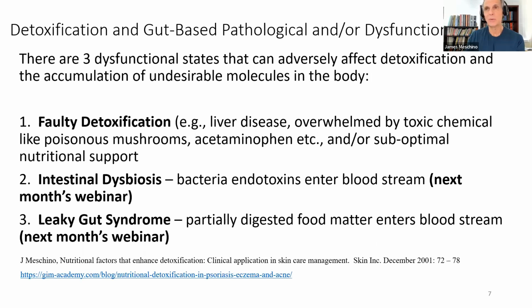There are 3 situations where impurities and toxic compounds can accumulate in the body and overwhelm our systems and possibly lead to cancer risk as well. The first involves faulty detoxification. That's what our focus is going to be on today. How do you optimize that? But also intestinal dysbiosis. A lot of unfriendly bacteria can release endotoxins that will be absorbed into the bloodstream. And leaky gut syndrome, where the intestinal tract wall is compromised and partially digested food and other compounds enter the bloodstream. It can also produce immune inflammatory responses that can make your health deteriorate. We'll deal with intestinal dysbiosis and leaky gut syndrome in the next webinar that I teach. But today I want to focus just on liver detoxification.